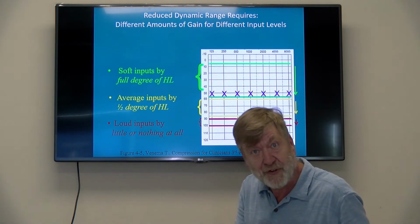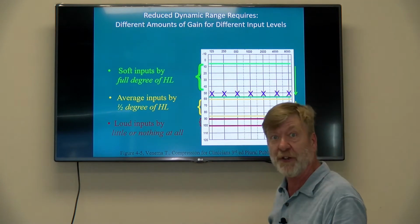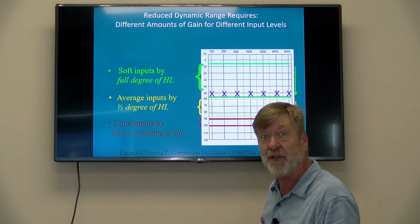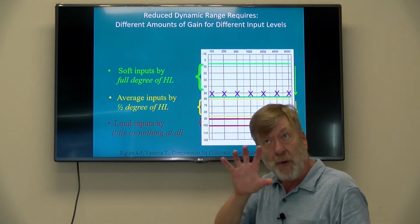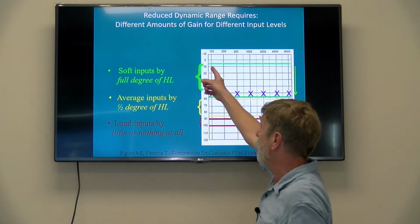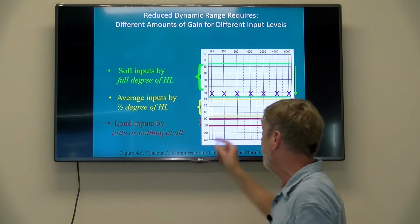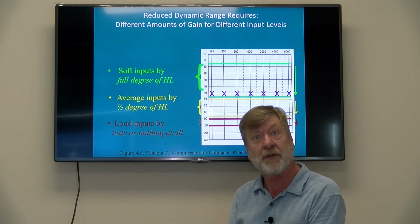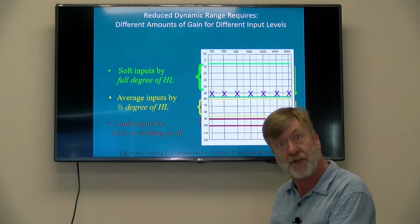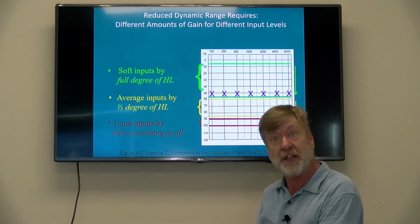Let me describe this to you in general. Here's a person who might have a 50 decibel hearing loss in his left ear. Or her left ear, okay? So the person can't hear until 50 decibels across the frequencies. So imagine the top line here being 5 decibels, very soft. How much would we want to amplify that so that the person with the 50 decibel hearing loss could hear it? Well, we'd want to amplify it by the full degree of the loss. So now 5 turns into 55 and the person can hear it.